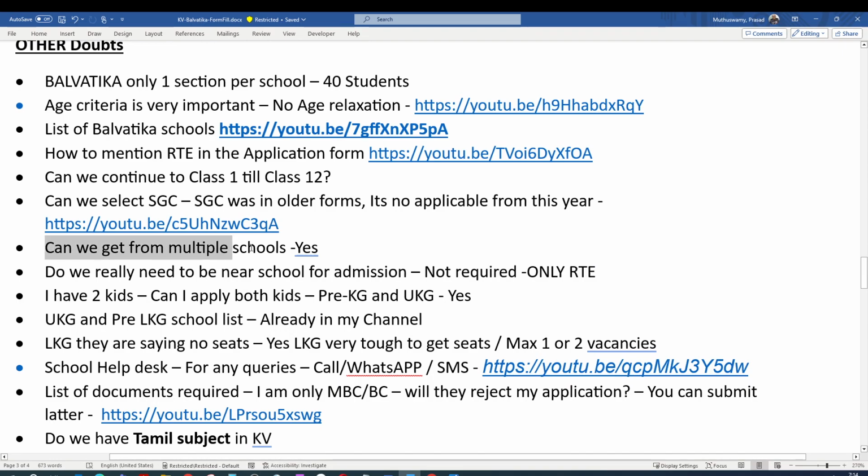Can we apply to multiple schools? Yes. No such restrictions, but you need to meet certain criteria to be eligible. Okay. Then do we really need to be near the school? Not required. Only if you want to take admission under RT, you should be near the school, and if you are having any proof, then it's okay. Else you can just apply in general category.